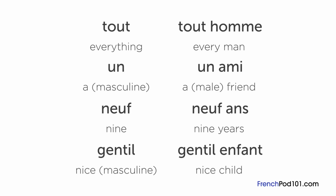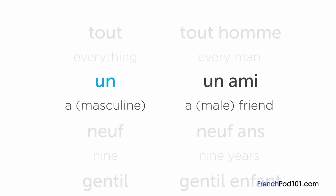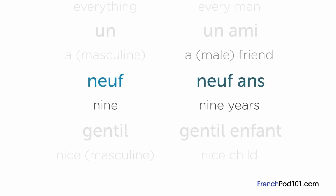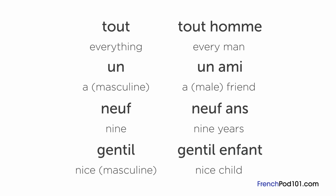Let's look at a few more examples of liaison in action. Tout, tout homme, un ami, neuf, neuf ans, gentil, gentil enfant. Liaisons may seem a little difficult to learn at first, but they will only get easier and more intuitive by the time you get used to pronouncing whole sentences in French.